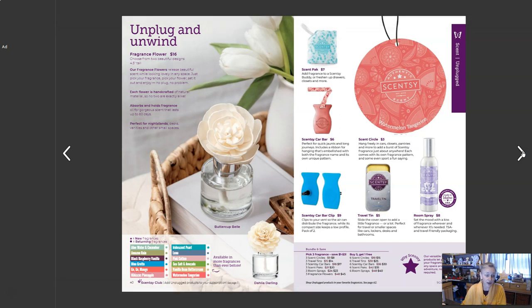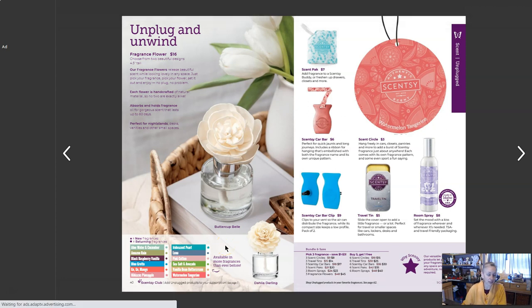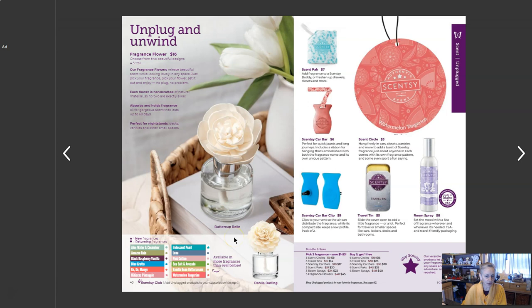Scentsy fragrance flowers. Okay, here are the grids down at the bottom that tell you what fragrances those particular products come in. So you want to be paying attention to that so that you don't ask for a scent that doesn't come in that product. So we still have the two styles. We have the Buttercup Belle and the Dahlia Darling for the two different types of petal styles. This is still Solo Wood. Beautiful fragrance flowers. These have become one of our top sellers in regards to providing fragrance.